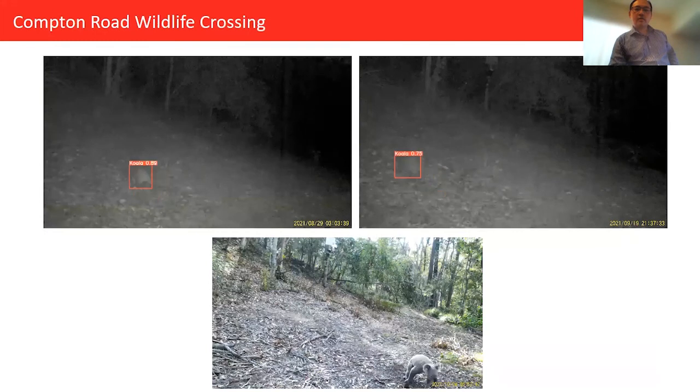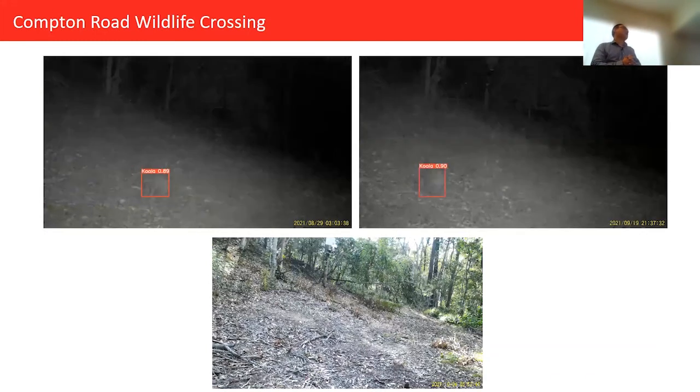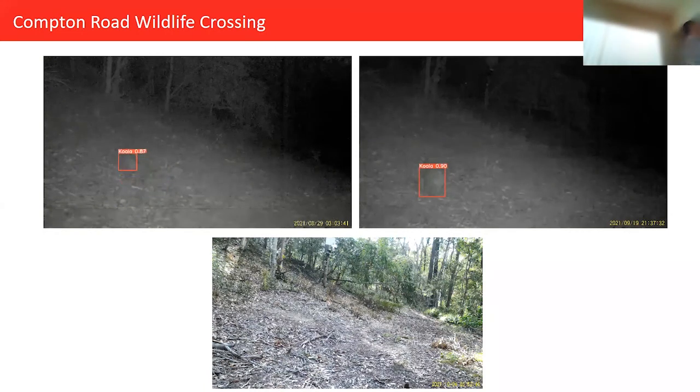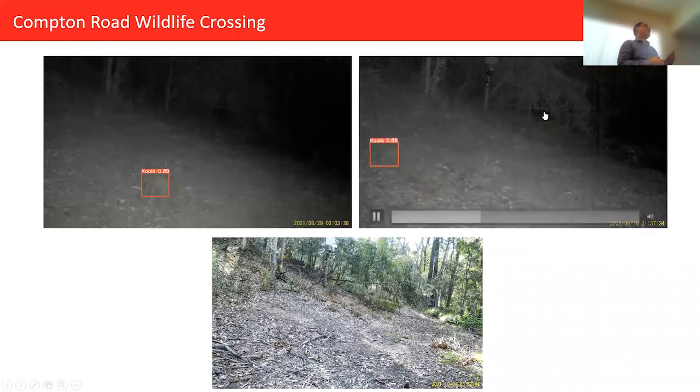And these are some examples of koala detection in the wild. These 3 videos were captured at Compton Road, where we put 5 cameras. The first one was captured on the 29th of August last year. And then we captured the same koala on the 19th of September.